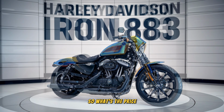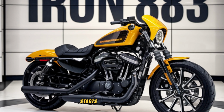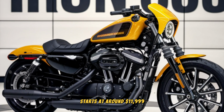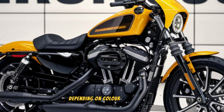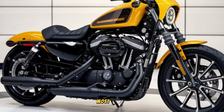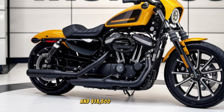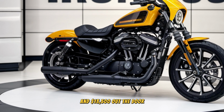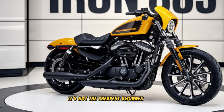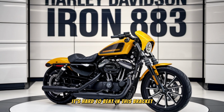So what's the price? The 2025 Harley-Davidson Iron 883 starts at around $11,999 US, depending on color and optional ABS. With a few add-ons and custom touches, most buyers will probably be looking at somewhere between $12,500 and $13,500 out the door. It's not the cheapest beginner bike out there, but for those looking for a Harley with soul, it's hard to beat in this bracket.